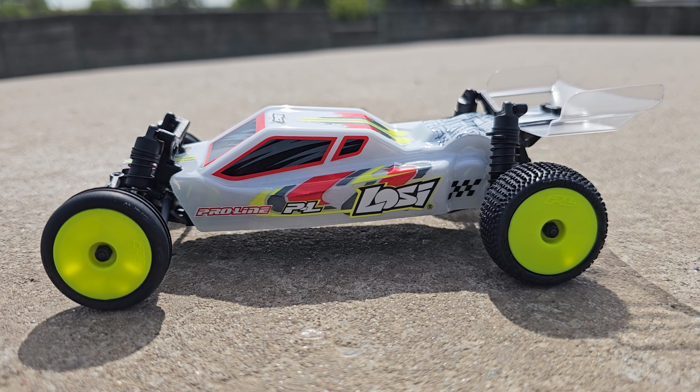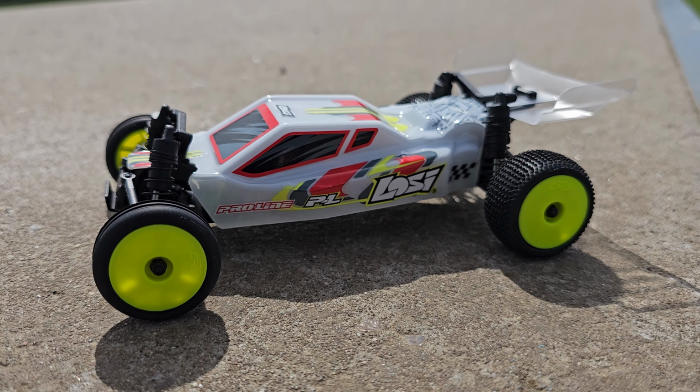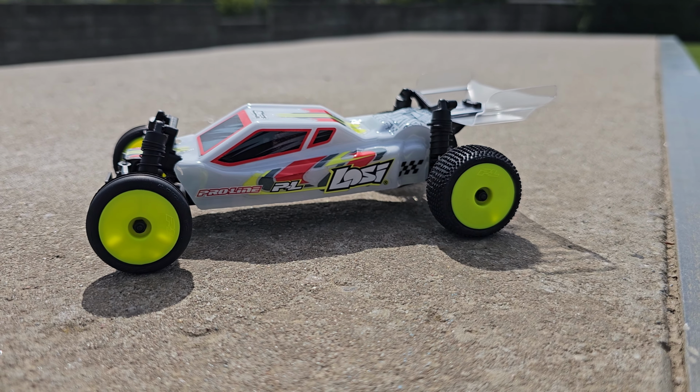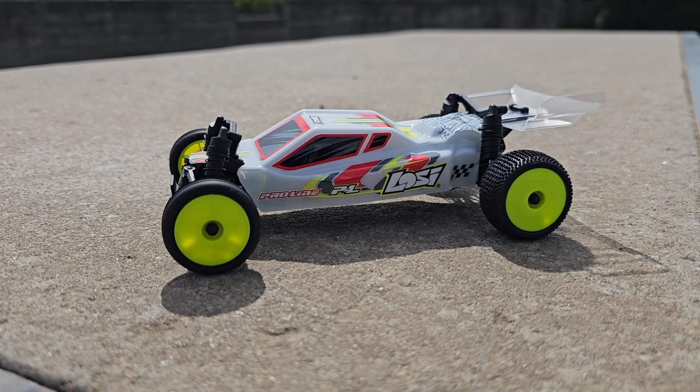Now, I have come to a location where you're not supposed to run this officially, and I'm at a skate park, believe it or not. However, we're not going to be doing skate park action with this. The reason why I brought it here, because the surface is really smooth. It's smooth concrete, as you can see. I don't have a carpet track near me, and the main purpose I brought this was for my daughter to run indoors. We need to give this a run, we need to test it out.